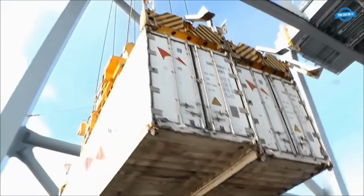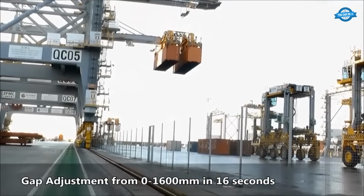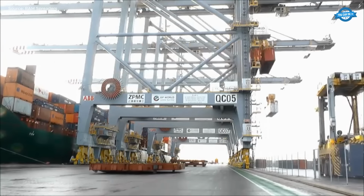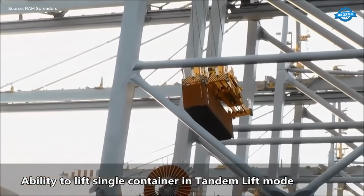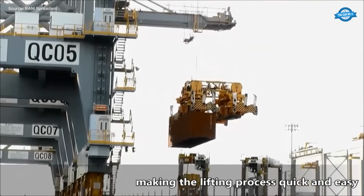The Ram Singflex Twin 40 headblock connection system is designed for single-hoist container lifting cranes, enabling the efficient handling of single or multiple containers in one crane operation. The patented auto connector allows for a quick changeover from a single spreader to a tandem lift mode in less than 2 minutes, minimizing downtime.